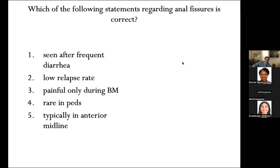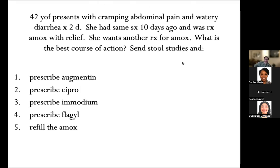Which of the following statements regarding anal fissures is correct? It's seen after diarrhea. Correct. A 42-year-old with cramping abdominal pain and watery diarrhea. She had the same symptoms 10 days ago and was prescribed amoxicillin with relief. She wants another prescription for amox. What is the best course of action? Send stool studies and Flagyl. Correct. Flagyl. Very good.